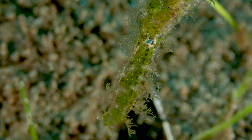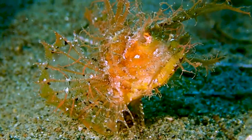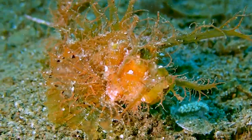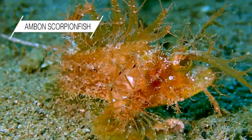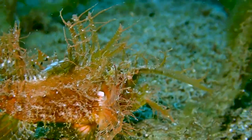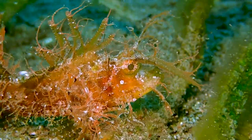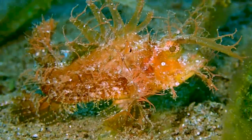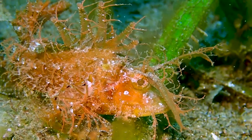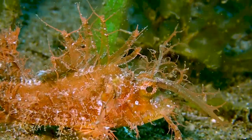Ghost pipefish do not have a monopoly on superb camouflage abilities, as proven here with this Ambon scorpion fish, which is common in the area. This is a species of marine ray fin fish belonging to the family scorpion fishes, which have a variety of different species. They are distributed all over the Indian and Pacific Oceans, from the Red Sea to Tonga.